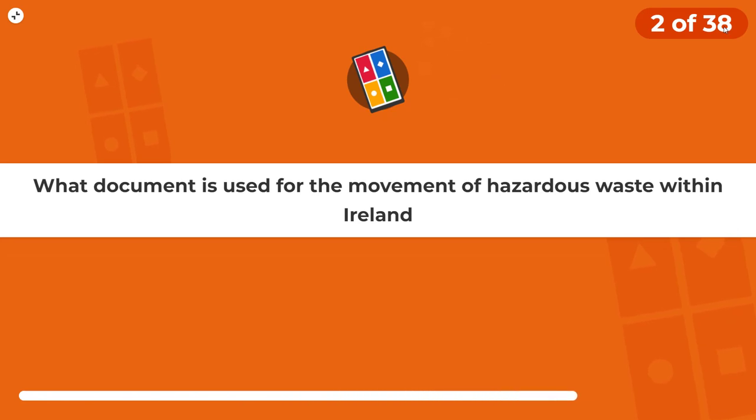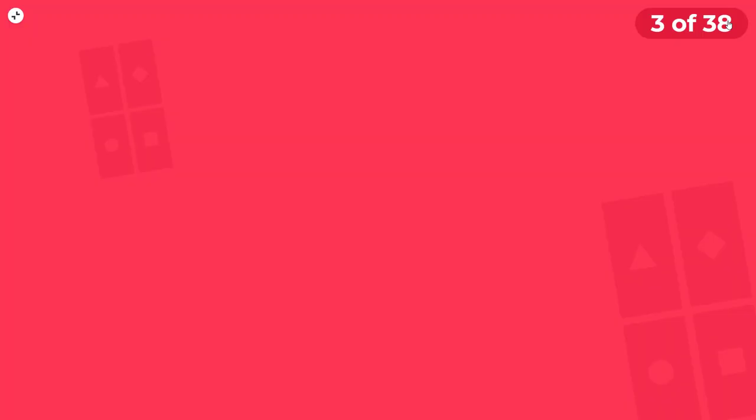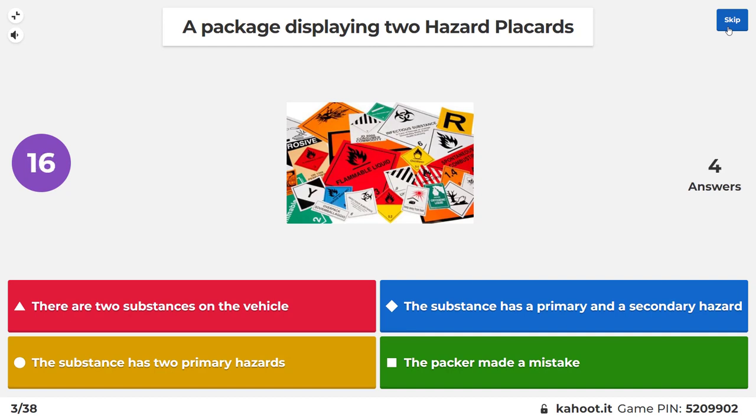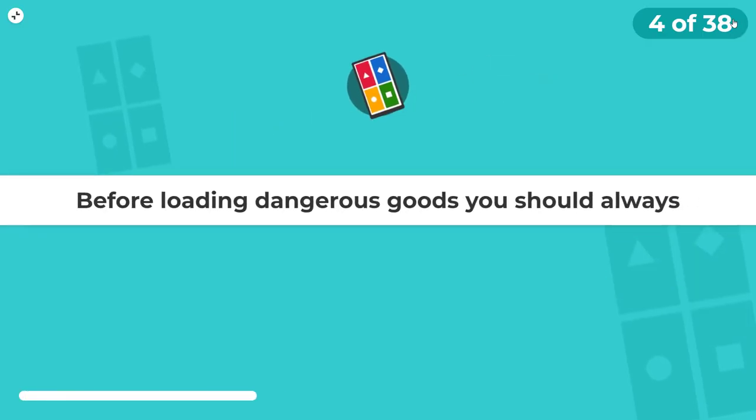What document is used for the movement of hazardous waste within Ireland? A package displaying two hazard placards: a primary and a secondary hazard. They say placards should be, or labels.